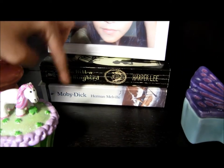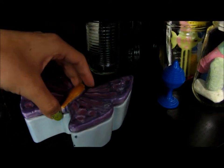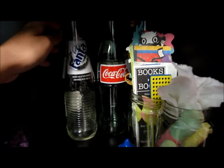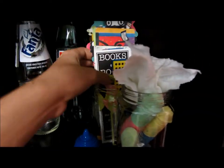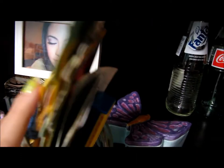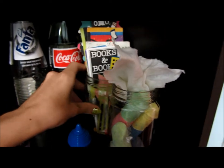Behind that I have my copy of To Kill a Mockingbird by Harper Lee, Moby Dick by Herman Melville, and a picture of myself. Next to that, I have another painted ceramic piece. This one's a container of a butterfly. Next to that, I have this weird toy. It's supposed to be a trick. I have some old-fashioned Coca-Cola bottles and a Fanta bottle. Next to that, I have a container full of bookmarks and just some field day ribbons. And then lastly, I have this mason jar full of chalk.